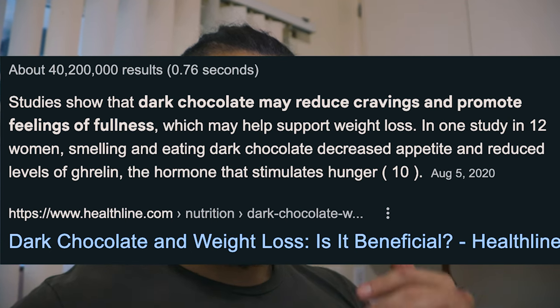And also it takes away all my cravings. Once I eat that, it's like, ugh, it's dead. So that one's an underestimated one. And actually dark chocolate has been proven to actually help with some fat burning.